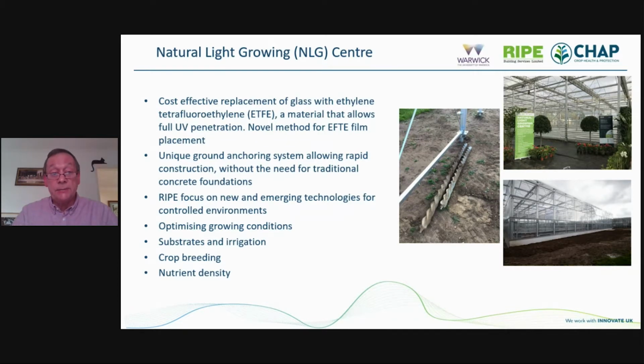So again, similar to the other sites, we can look at different ways of growing the crops, optimizing the temperature and the lighting. One of the things about ETFE is that it transmits the full UV light, unlike glass, so we're getting a different type of lighting inside the greenhouse. This offers opportunities for developing varieties that would be better grown in full UV lighting conditions rather than under glass. So we can look at crop breeding and looking at nutrient density of some of the crops that are grown inside that greenhouse.